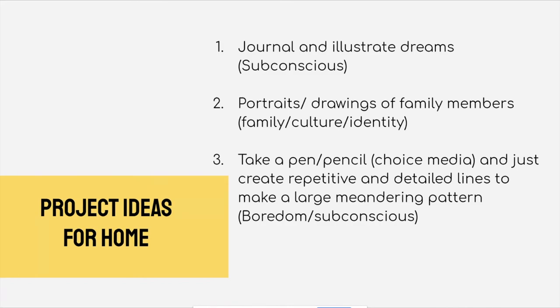And the final project, I want you guys to take a pen or pencil or go outside and do it with chalk and just create and just draw, all right? I want you to shut off your brain and just meander around the page, meander around the asphalt, whatever you have, and just meander. Shut off your brain and just move your hand where it goes and keep going. Go for like, let's say 6-7 minutes, right? Just keep going over and over and over and create this pattern.